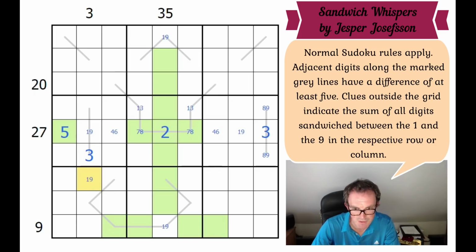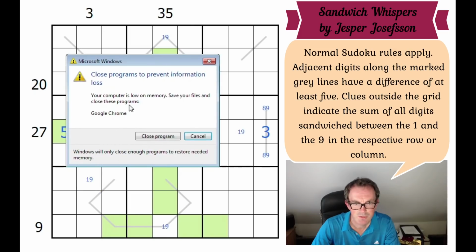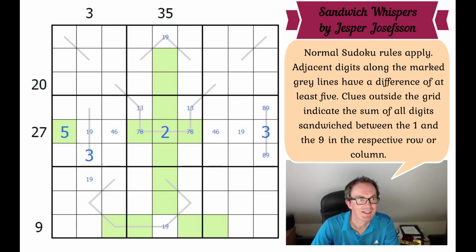I am a bit worried about what this is going to say. Let me just look at it. Close programs to prevent information loss. Low on memory. Google Chrome. Bother. Hang on a moment. Let me just try and do this. How do I do this? Problem is I'm so useless at computers that I don't know how to do... I've just tried to close something. Maybe that's worked. Maybe, oh, the warning's gone away. We are good. Okay, God knows what I've just lost by closing all those windows down. But we won't worry about that. We will get on with solving this puzzle.